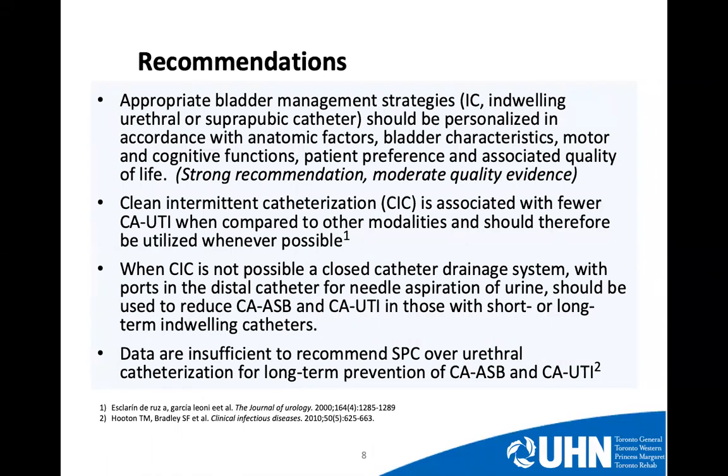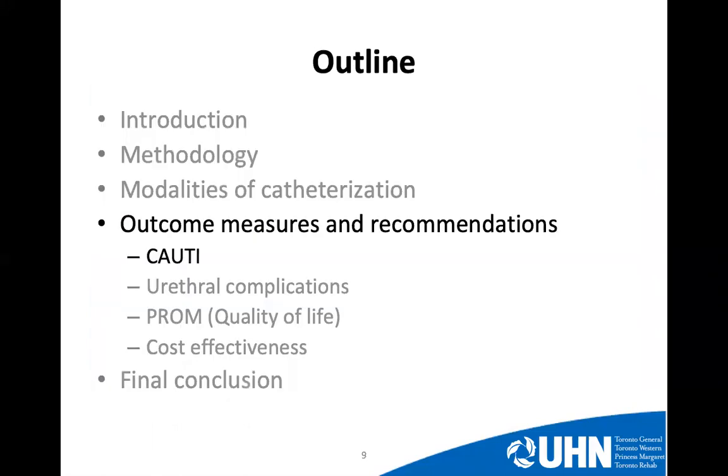And again, we want to try and keep it as limited a time as possible. But there's really actually not a lot of data regarding suprapubic catheters over urethral catheters for long-term prevention of these complications. And so there isn't a huge push towards putting SP or suprapubic catheters in.